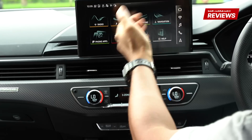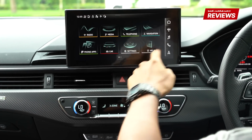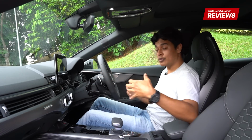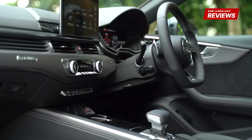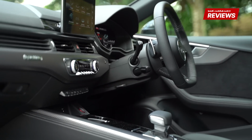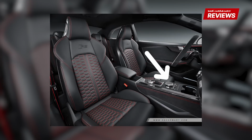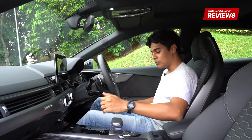If you look at the screen, the user interface, it looks very familiar like the usual ones that you see in new Audis today, but it doesn't have other screens. So all the other controls have been removed from the pre-facelift car. Previously, there was a touch control interface over here, but it's gone. They've removed it and put a cubby hole over here for some reason.